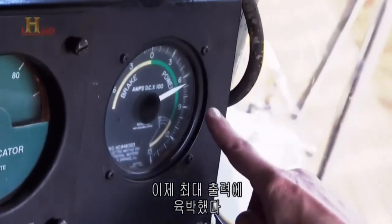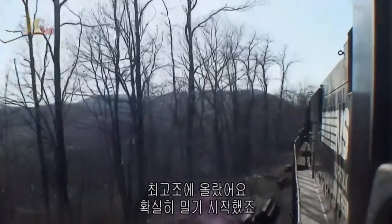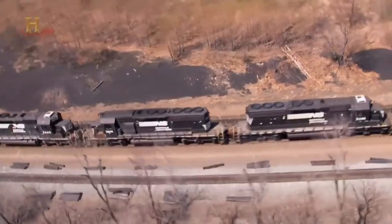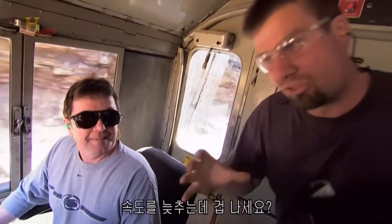Right now, it's close to full throttle. I can feel it. We're bearing down now. Yeah, we're bearing down. This thing's really starting to push now. You can feel it in the seat. We must be getting pretty close to the top because I can really feel it. These engines are pushing hard. We're slowing down. Are you scared? I am.